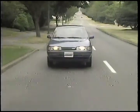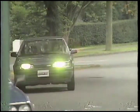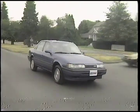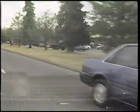The styling is getting a little long in the tooth, however. Compared to the Honda Accord or Nissan Stanza, the 626 looks almost frumpy, and I think it's time for a reskinning job at the very least. Mazda tend to be very conservative when it comes to product changes, and obviously believe in the wisdom of the old adage, if it ain't broke, don't fix it. Well, the 626 ain't broke, but it is looking a little peaked.